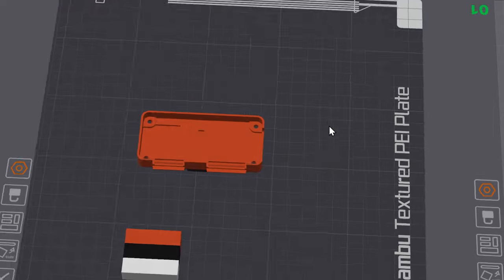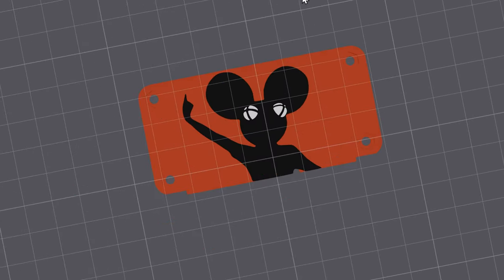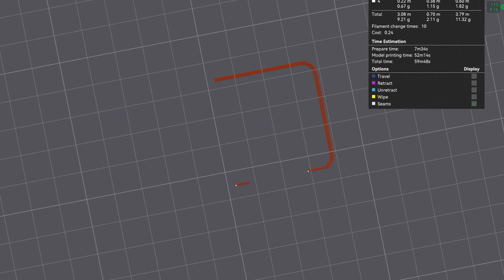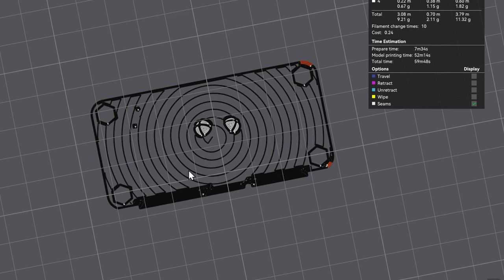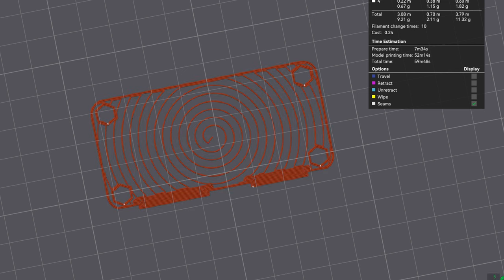And here we have the bottom. If we flip this over right here, I added, there we go, deadmau5 himself with the fist bump and the finger. If we go ahead and slice this, we can see, like I like to do, we've got our cool black spiral. So this is gonna come out super freaking cool when it prints. And yeah, send it over to the printer and let me show you how it came out, because these are sick.